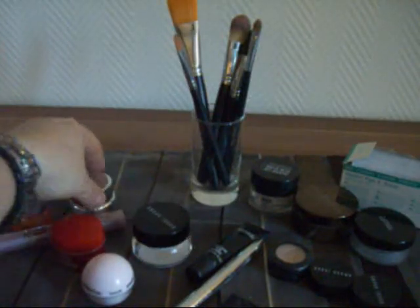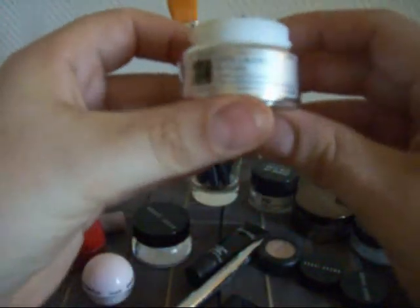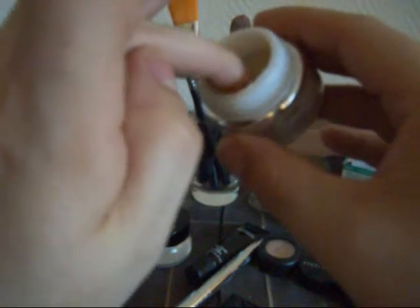But any basic moisturizer that's not too thick. For example, the Estee Lauder Renutriv Ultimate Lifting Cream. This is fairly thin. Well, it is thin, not fairly thin, but it's thin. It goes on smooth, and then you can just put this on. I don't care what, everybody needs a hydrating eye cream underneath their concealer.